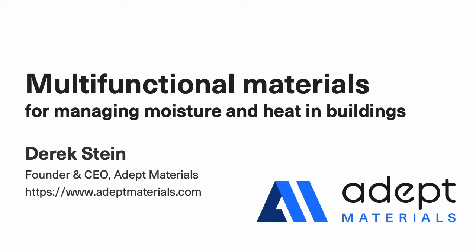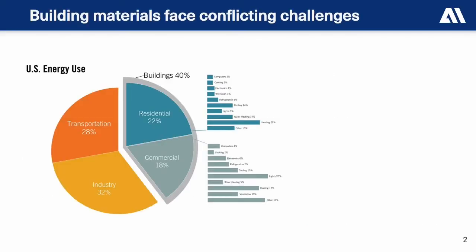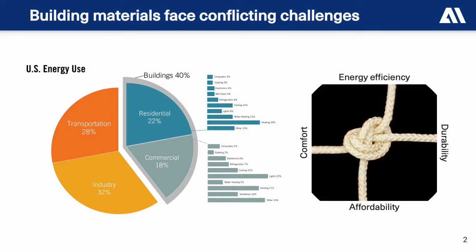In this talk, I want to introduce you to a technology called multifunctional materials for managing moisture and heat in buildings. Buildings account for nearly 40% of our primary energy use, so we all want our buildings to be energy efficient. But we also want our buildings to be comfortable, durable, and affordable. This is asking a lot of building materials, because these demands are typically in tension with one another.